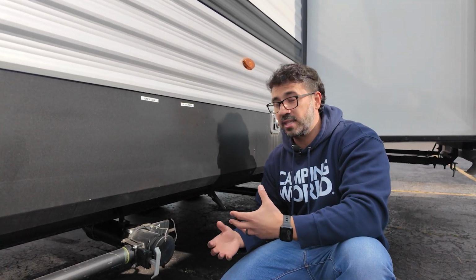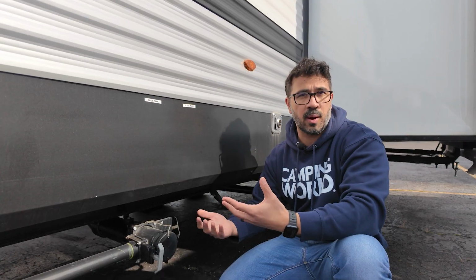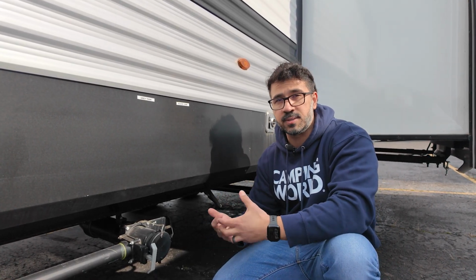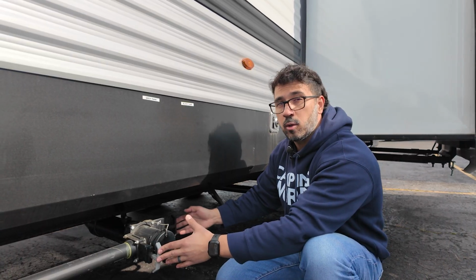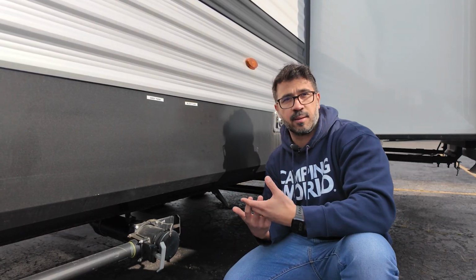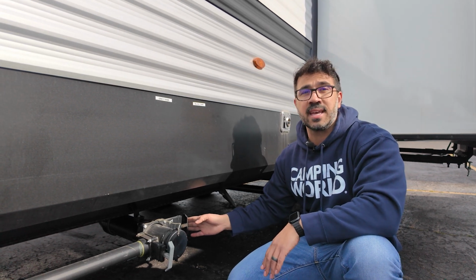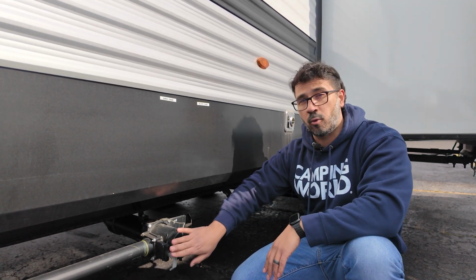These control the flow of waste from the tanks once the hose is secured and properly routed to a dump station. So even when camping with full hookups, these valves should always stay closed until it's time to actively empty the tanks. And here's a pro tip. You always want to empty the black tank first, followed by the gray.